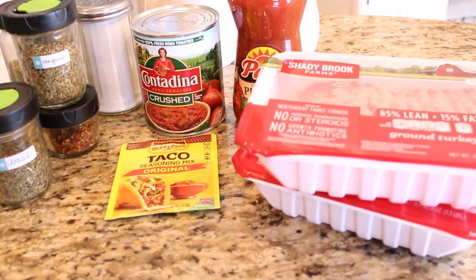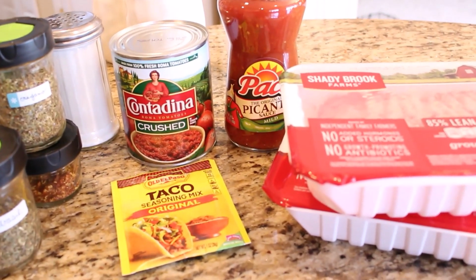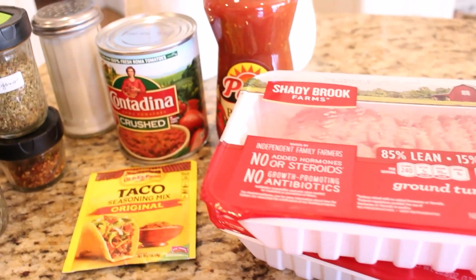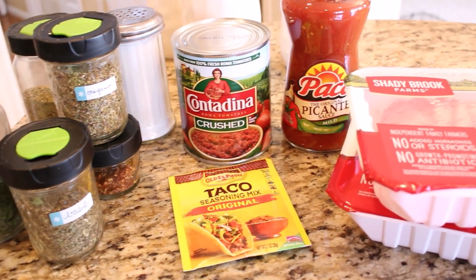On our list, we are going to be making some chili, and this is really the best, easiest recipe that you can ever try. This has fed troops full of Boy Scouts, and it's always the first thing everybody requests when we have big family gatherings.